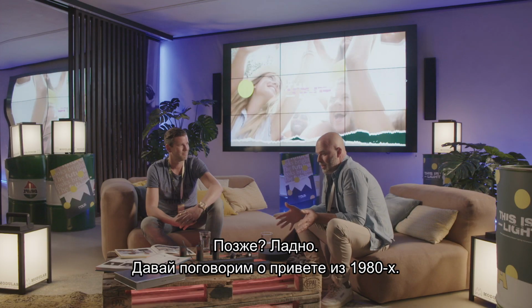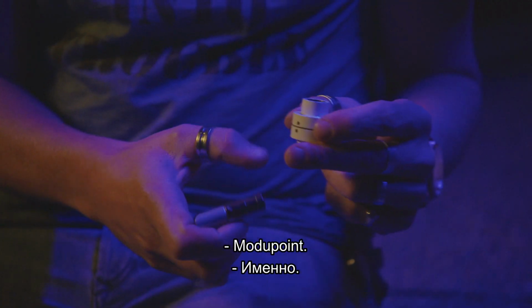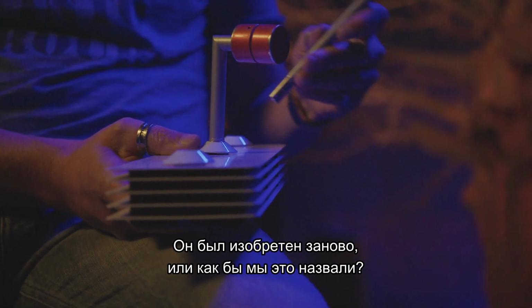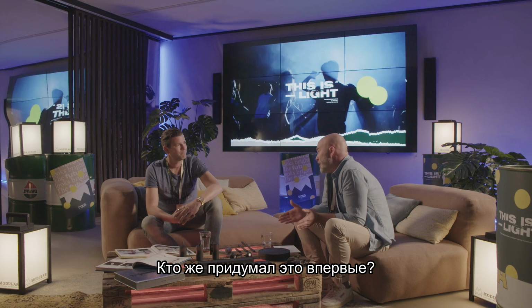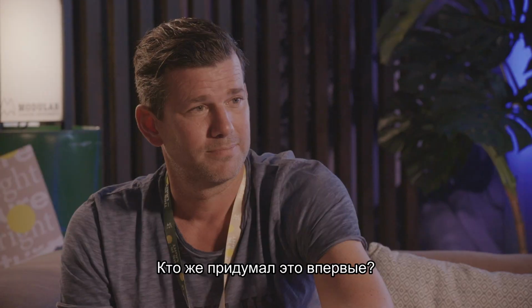Let's talk about a beautiful comeback from the 80s, ModuPoint. Absolutely. Reinvented, how would we call it? I would actually call it what is good. You don't need to reinvent, but you need to reinstate. Okay, I understand. So, which brings me to the question: when and by whom was it invented initially?